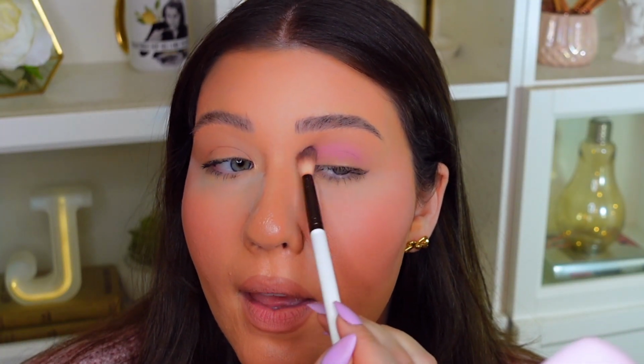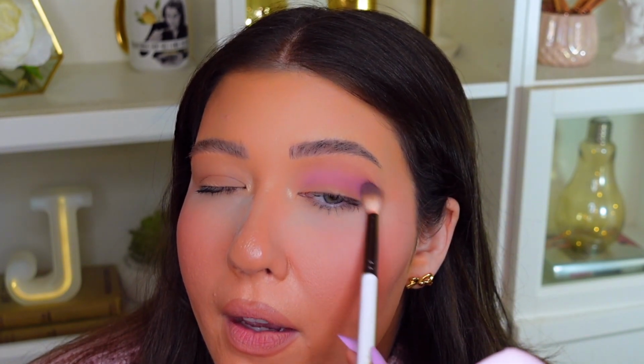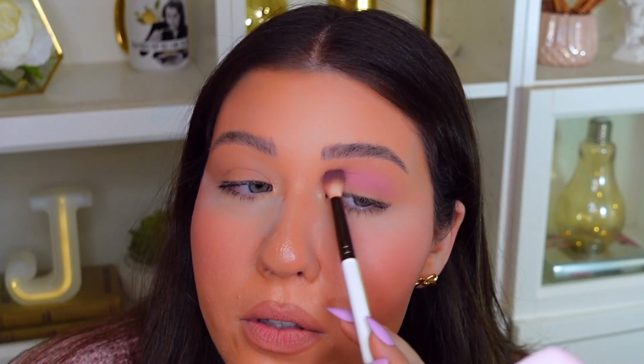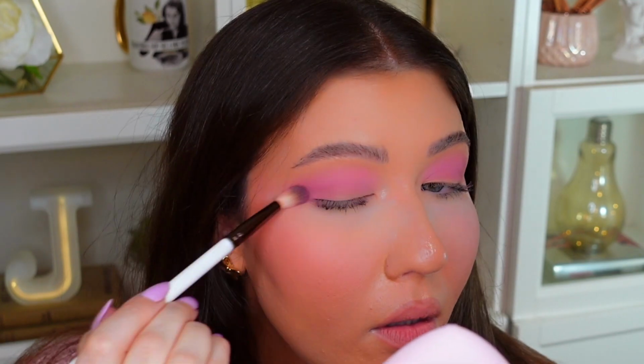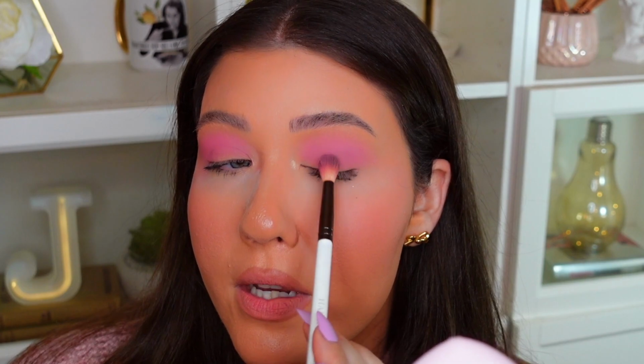So I'm just going to blend that into my crease. And I can see very subtle shimmers that show through. I feel like it just adds a really nice matte base with a few subtle shimmers. The color is really pretty. So that shade is so pretty. It's really pigmented and it's blending out really nicely. I'm loving that in the crease.